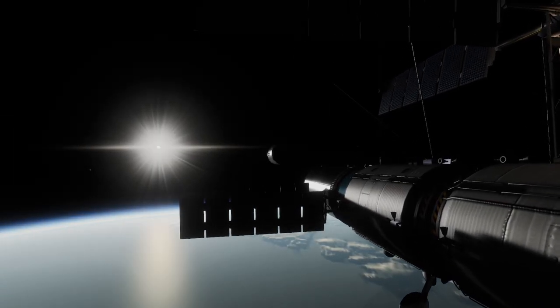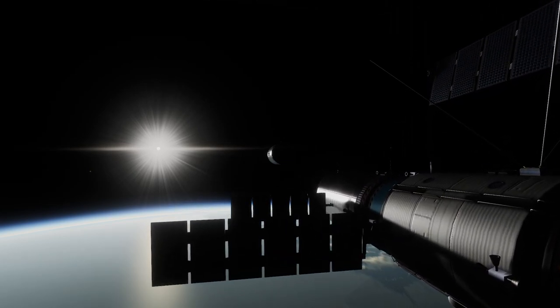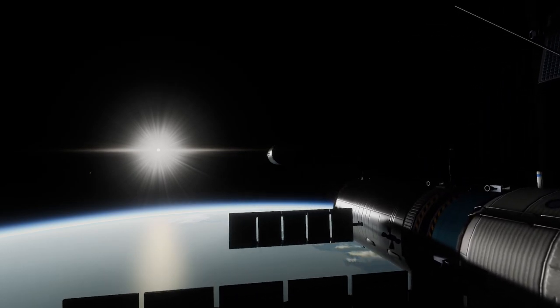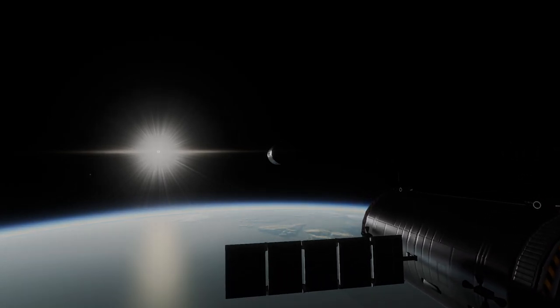It stayed docked for 2 months, whereupon it undocked on June 5th, 1973, and performed its deorbit burn, re-entering intact and splashing down just 3 miles off the coast of California.